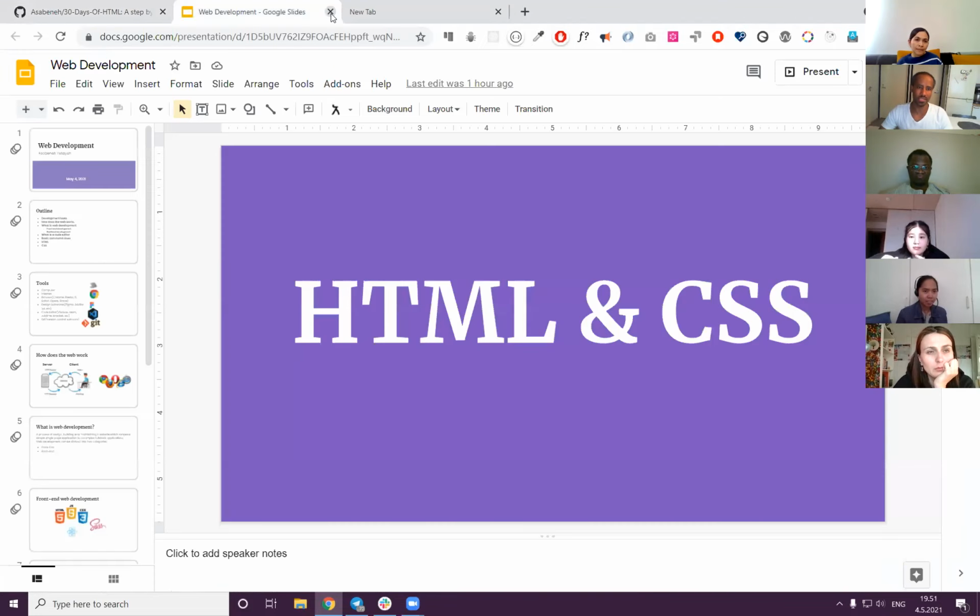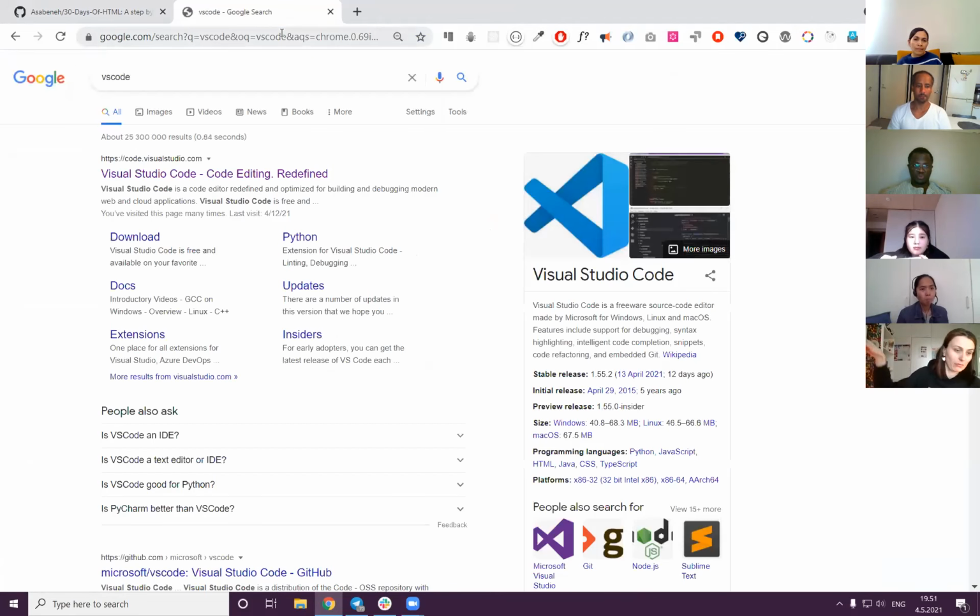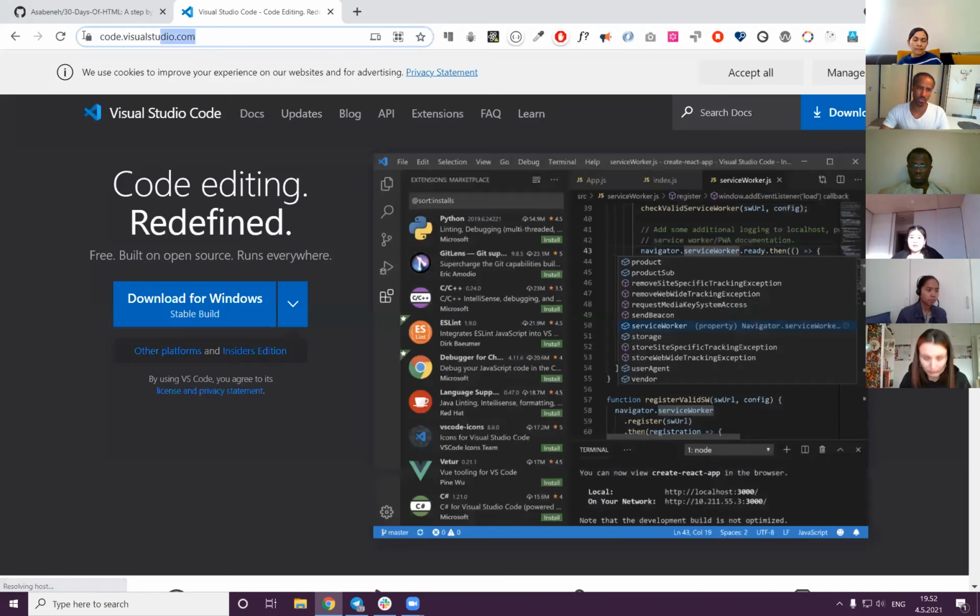install VS Code. I searched VS Code, and you should do what I do, step by step. You should really do what I do if you don't have it. I will be as slow as possible. Then I will just send you the link if it's hard for you to get it. I'm about to download VS Code.